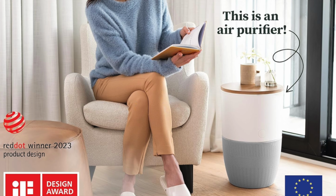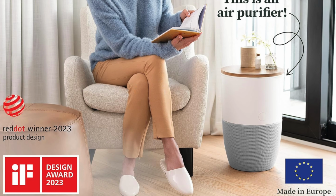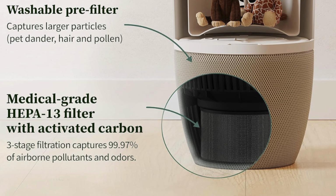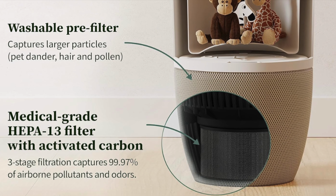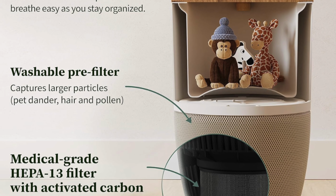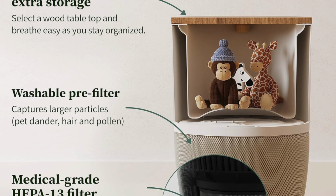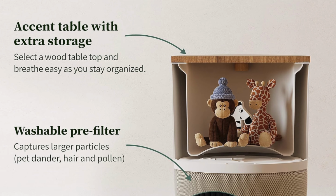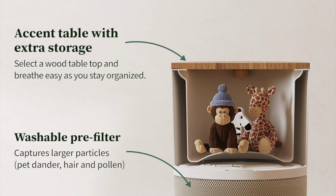Key features: doubles as a planter or accent table. Finally, a machine that lets you grow a fern on top while filtering out whatever chemical crimes your roommate just unleashed in the kitchen. 12 color options plus 2 table finishes. You can customize it to match your vibe, whether you're going for Pinterest boho queen or minimalist who secretly owns 7 cats. 10 fan speeds with auto adjust.